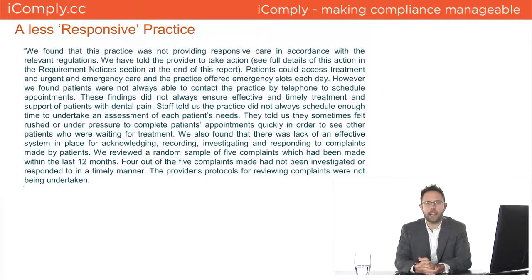They also found there's a lack of an effective system in place for acknowledging, recording, investigating and responding to complaints made by patients. So they reviewed a sample of 5 complaints which had been made, and 4 out of the 5 hadn't been investigated or responded to. So this practice is the practice that failed on responsive. And the main thing they failed on was complaints, for not having an effective system, not investigating them, not responding to them, not being in line with GDC standards on complaints.